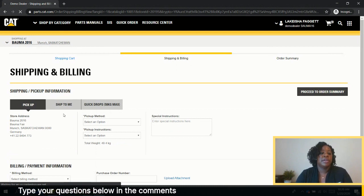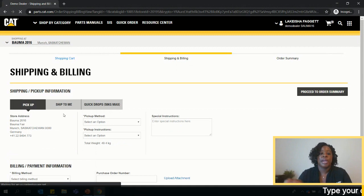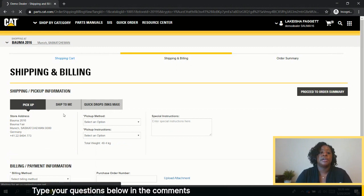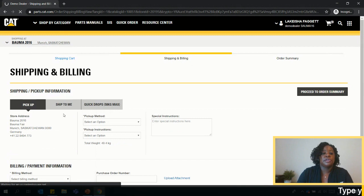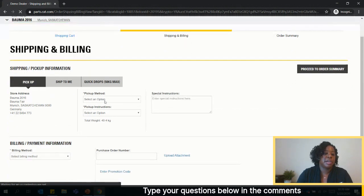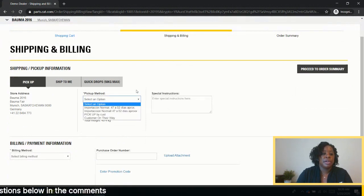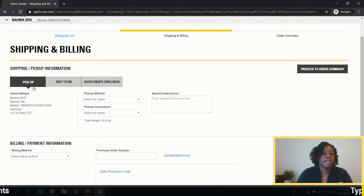Many of our dealers have enabled drop boxes. These are drop boxes or facilities that are spread out across the dealer's territory, where they now deliver parts to a smaller territory of customers in that area. So again, you can see there are three quick options to navigate and choose how you would like to pick up your part. Along the bottom of the page, I'm going to choose to have this part picked up.